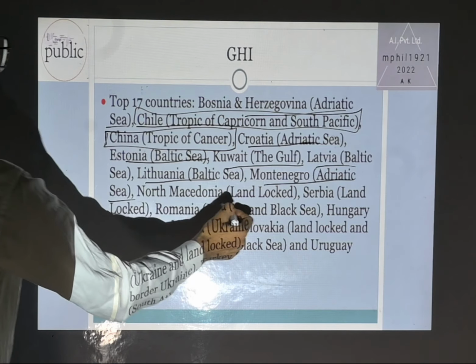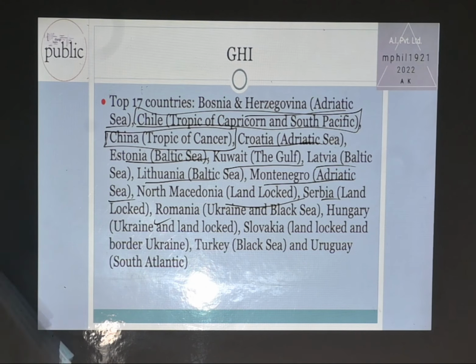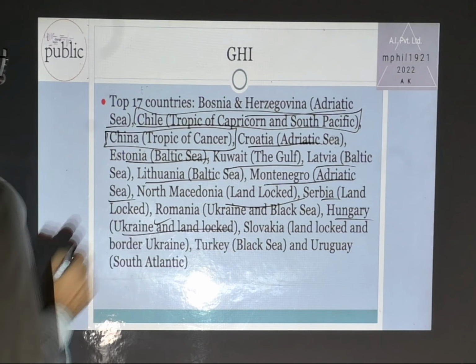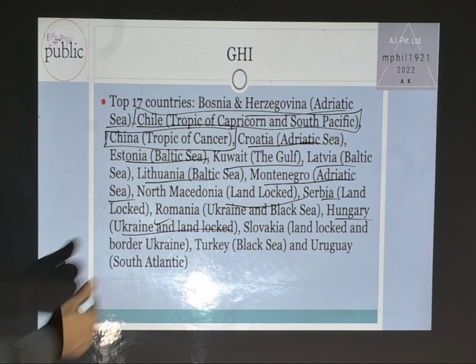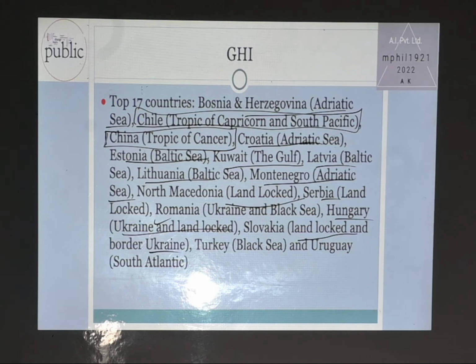North Macedonia is landlocked. Serbia is also landlocked. While Romania becomes very important for us because it borders Ukraine as well as the Black Sea. Hungary borders Ukraine and is also landlocked, and Hungary has been declared not a complete democracy by the European Union Parliament. So you can remember this one also. Slovakia also borders Ukraine, and it's landlocked. So these 2 are important facts. Turkey borders the Black Sea, and Uruguay in South America borders the South Atlantic. These 17 countries scored less than 5 in the Global Hunger Index.